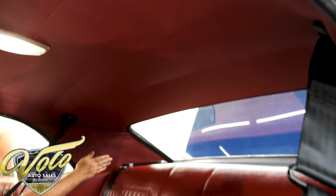They added a tilt column. It's got tilt steering. See here. Really nice. It's got Dakota Digital gauges. And a lucky rabbit's foot. That comes with it.